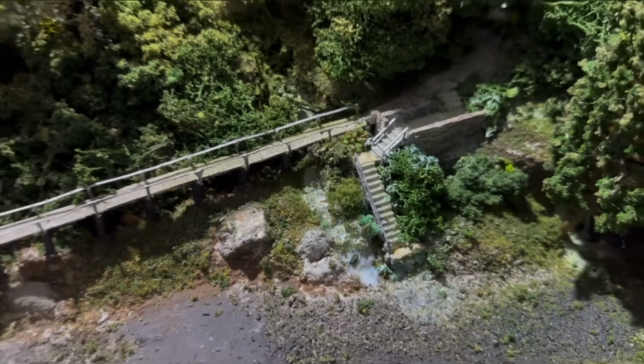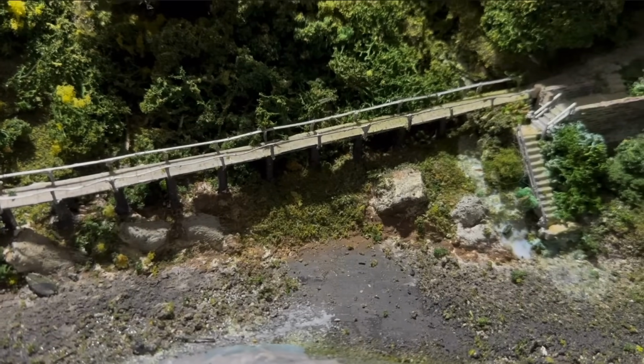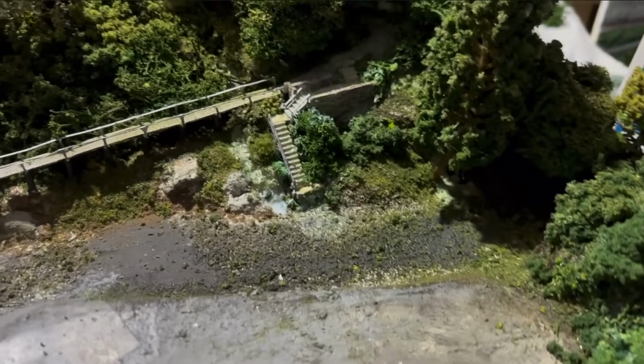Somebody did comment in the last video, am I going to put people on? And yes, most definitely. There will be not a huge number, but there will be some people walking around, particularly in this area here when that's all been worked up as well. I'm deliberately not showing you what's behind the camera now, so you have to wait for that, I'm afraid. Okay, I'll catch you shortly.